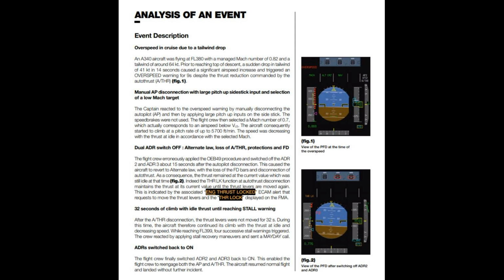So, what's the meat of this really? Manual autopilot disconnection with large pitch up side stick input and selection of a low Mach target. So the first thing that happened was the autopilot disconnection. The second thing that happened was a large pitch up. And the third thing was a low Mach target. I think actually below green dot in this case, but I'll read on anyway.